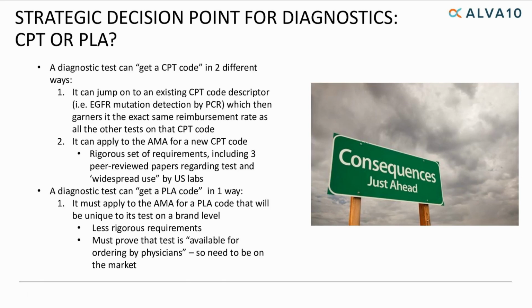I've seen labs prove like our test is used by hundreds of clinicians. Our test is used by over 1,000 clinicians. I've also seen like our test is very reliably used by a handful of clinicians. But I think that's why it's a combination of things. They look at your peer-reviewed evidence. To the best of my knowledge, there isn't a cutoff, right?